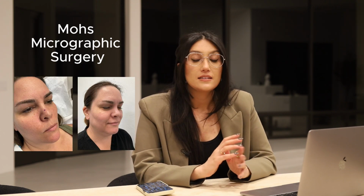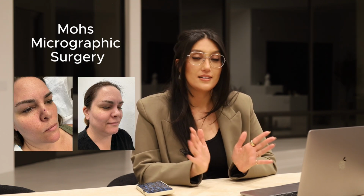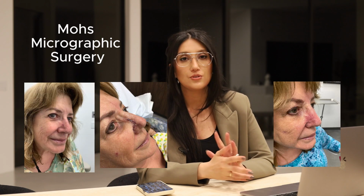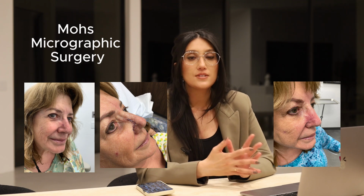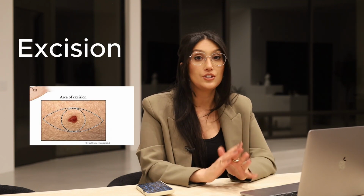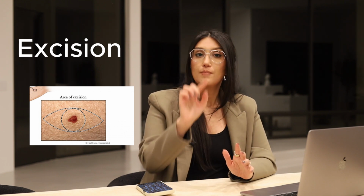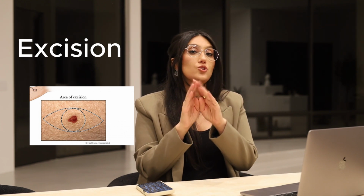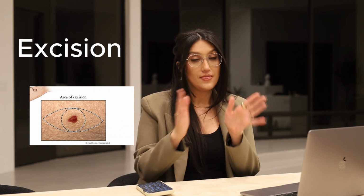And then we do a very delicate reconstruction to make sure that it's put together nicely, especially if it's on the nose or eyelid or lips or something like that, where there's not a lot of skin, because then we sometimes have to do flaps and grafts and things like that. If it's on the arm, then we do a standard excision where we take a couple of millimeters around, do a football shape, and typically the line scar is a little bit longer than the actual skin cancer.